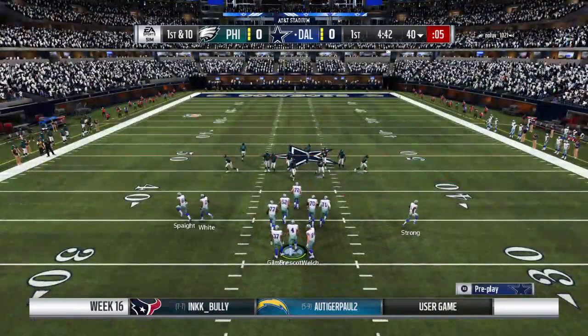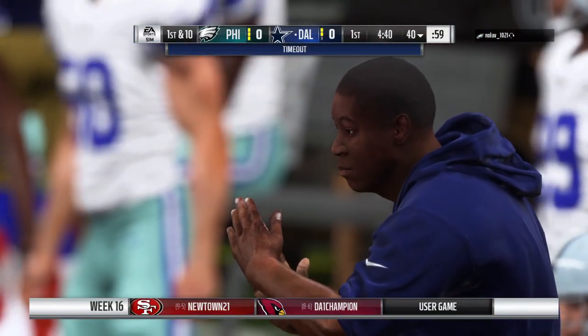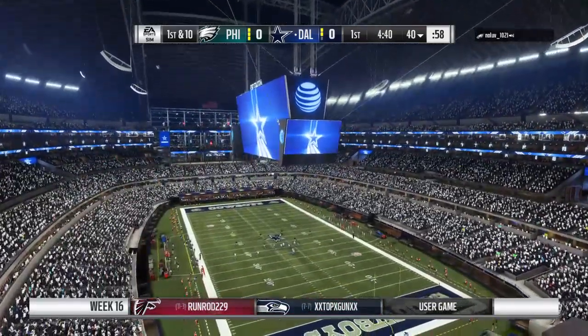A couple of first downs have them to the 40 now on 1st and 10. Play clock down to 3, and we're going to get a timeout here. They'll have 2 remaining as we step aside here in this first quarter.